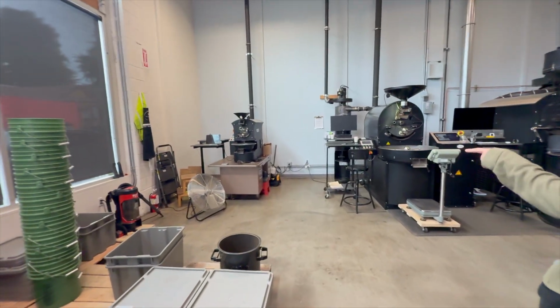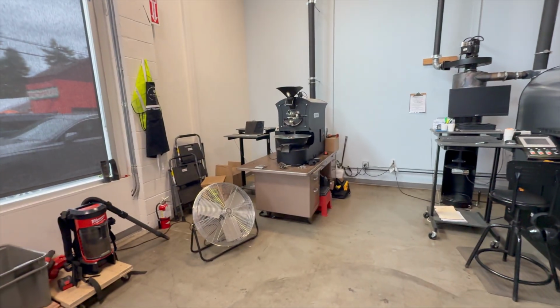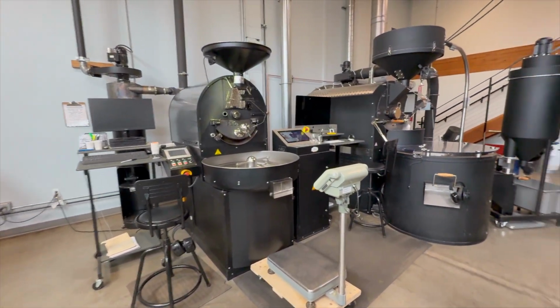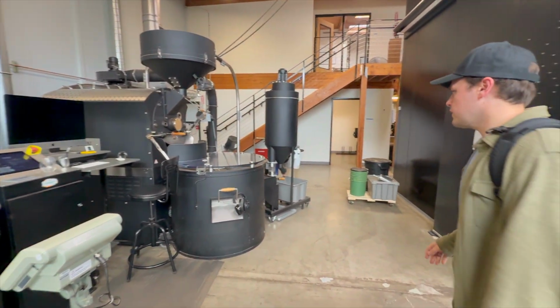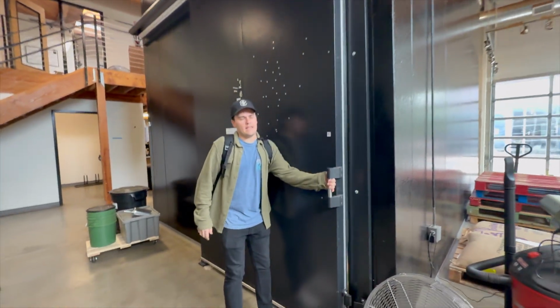And as we head over to the 3 roasters that they have on site, the first one is their 1 kilo Giesen. They also have a 12 kilo Probat. And then the big one on the far right is the 30 kilo Giesen.